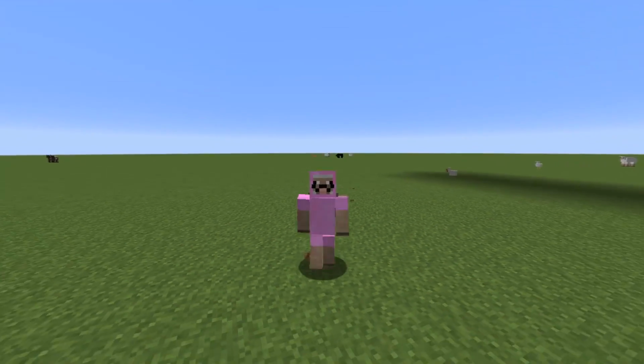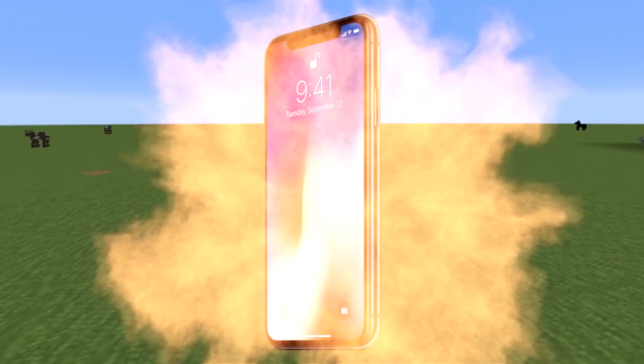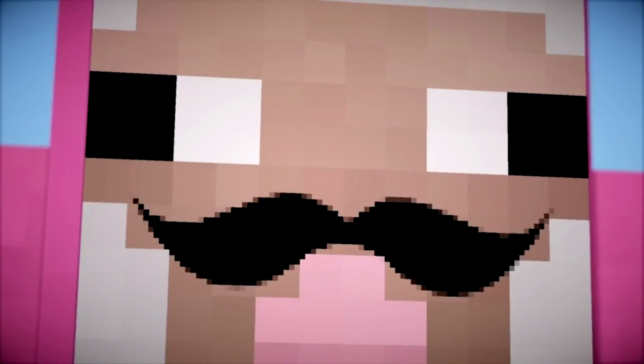He knows what his prankster gangsters really want, and what they want is to see an iPhone X be blown to smithereens by a nuke in Minecraft. So fam, that is exactly what I am going to deliver. Aren't I just the best sheep alive?